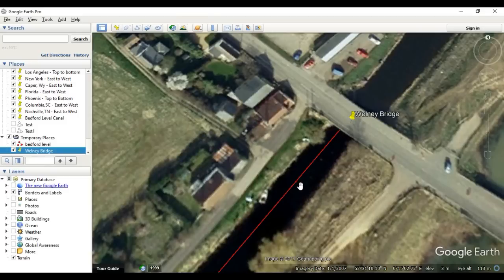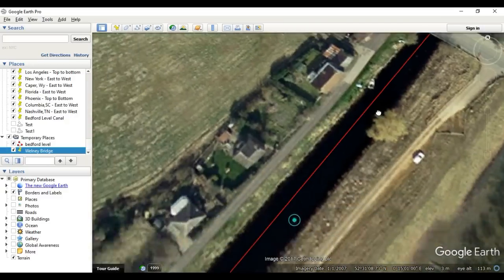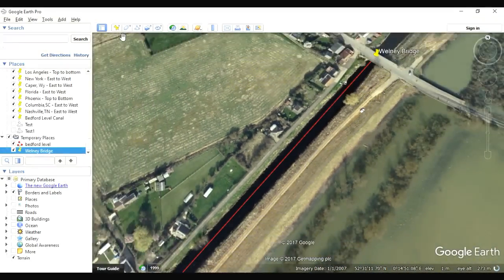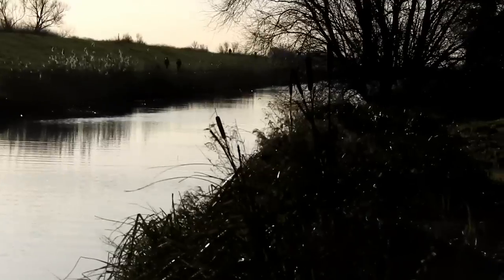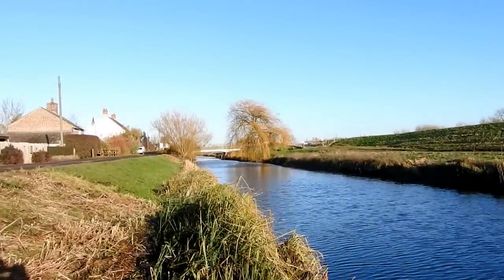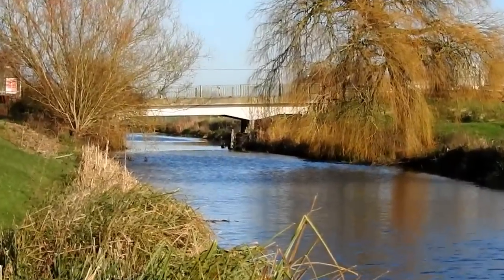But now let's go and have a look at the video from about here. It could be a little bit further back actually, it could be here. Okay, so pay attention to the tree on your right hand side there, and I'll come back to it in a bit. But I'm going to pan around now and view Welney Bridge, and I'm going to zoom in and note also the 2 trees there.